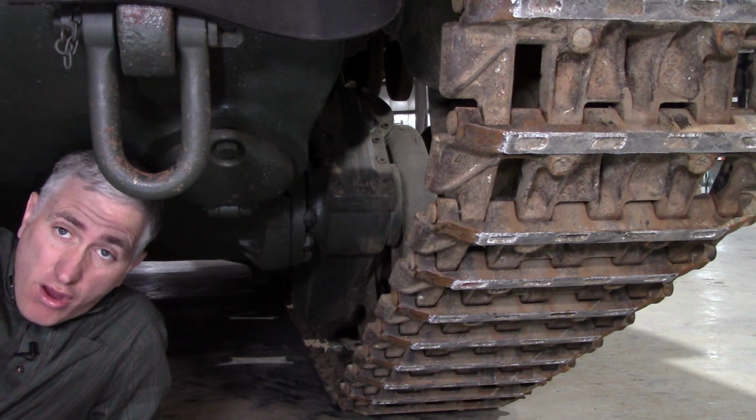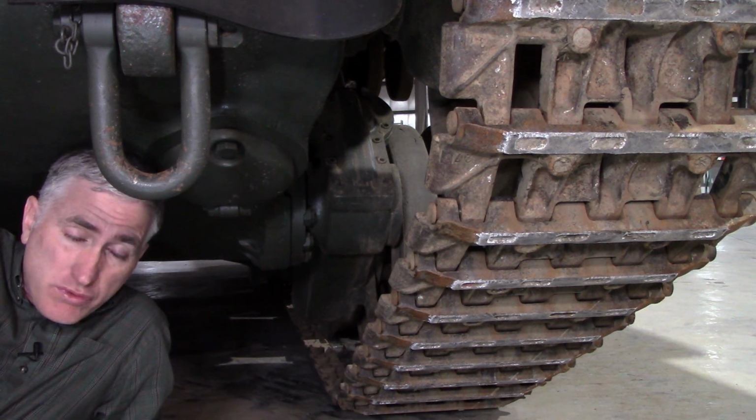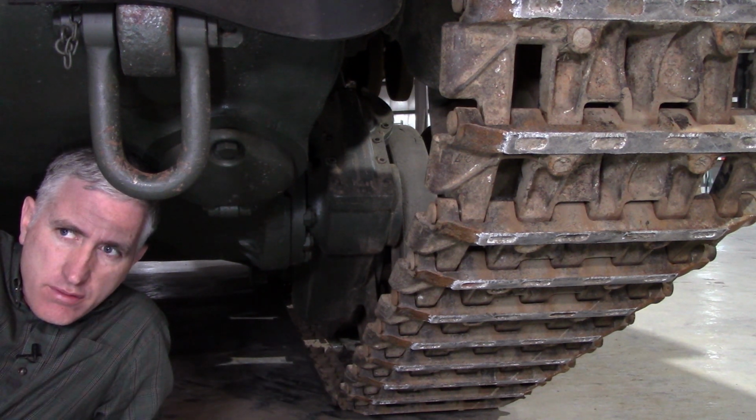The tracks are cast manganese. They're 5 centimeters wide.